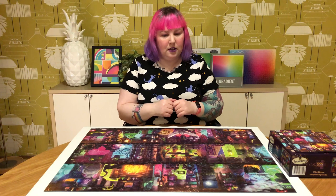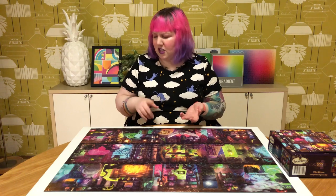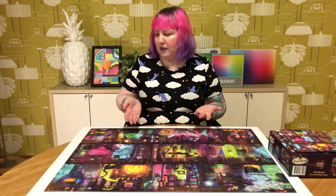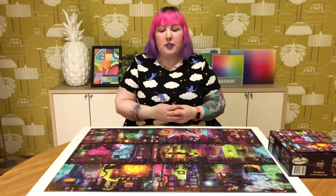I'd say the main, maybe the only real issue I had with the puzzling experience was just the most minuscule, tiniest amount of puzzle dust, which really isn't an issue at all if you ask me. Not this amount, it's not at all bothersome. I'm pretty sure it wouldn't really bother anyone else out there, so it's probably not even worth mentioning.